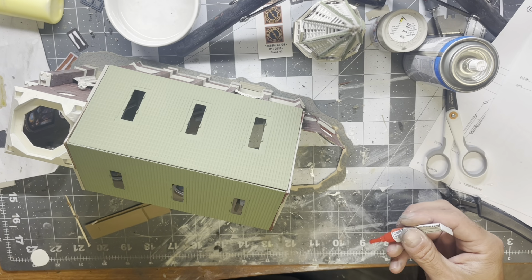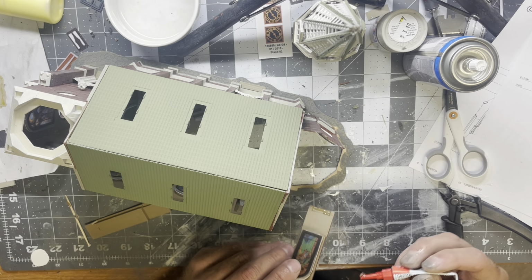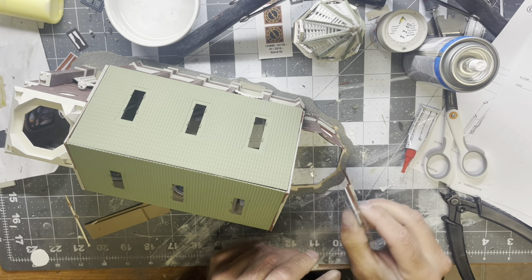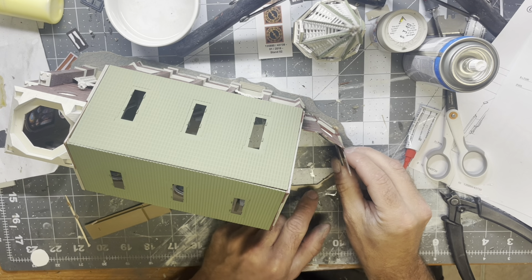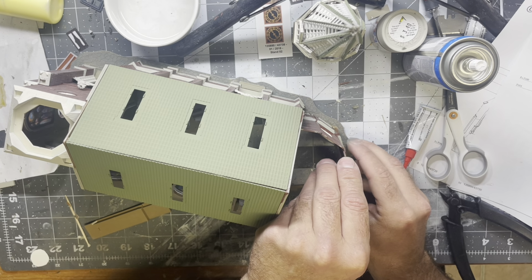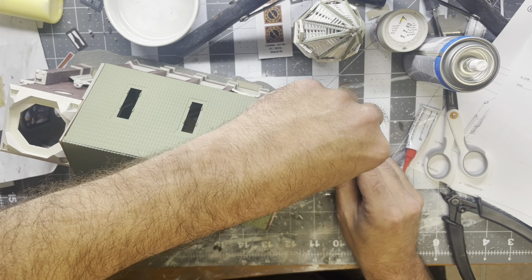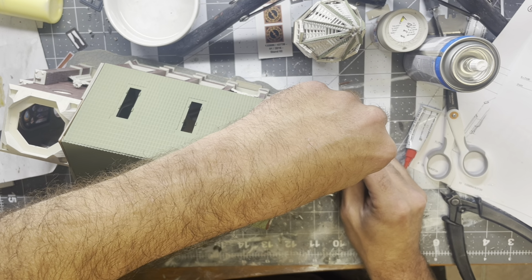So I've already begun that, and basically we're just putting some glue along the bottom and then some along the wall as I continue to work my way around the side of it. Now it has, I don't know if you'd call them buttresses, but I think they're basically like a trim piece that go in between each section of wall and kind of cover the joints in.